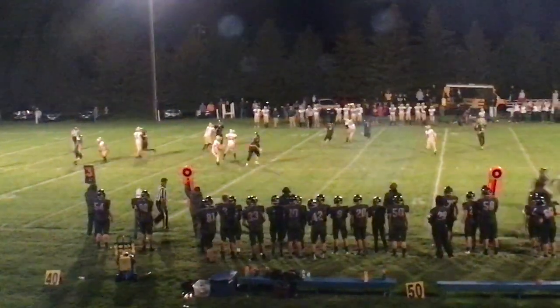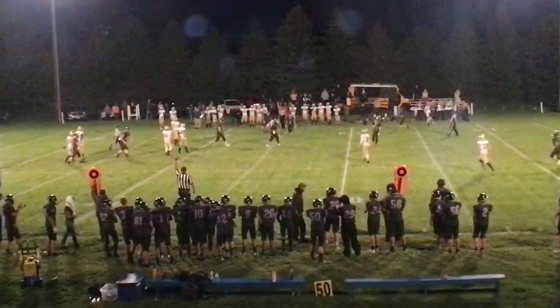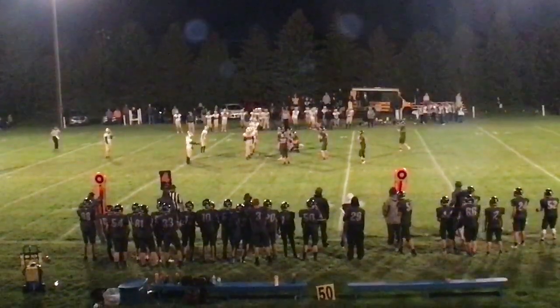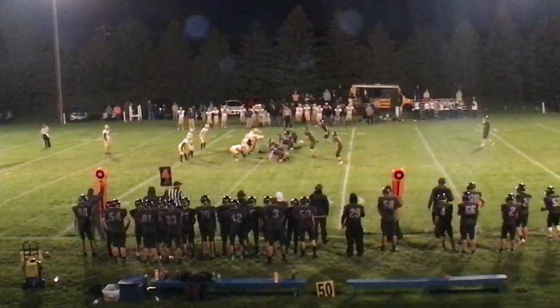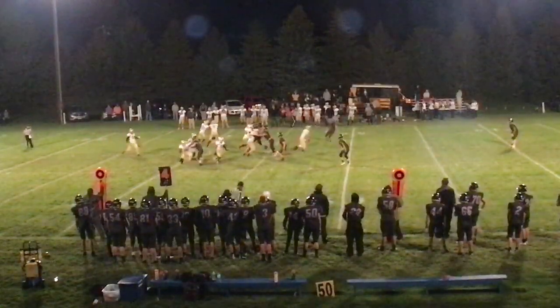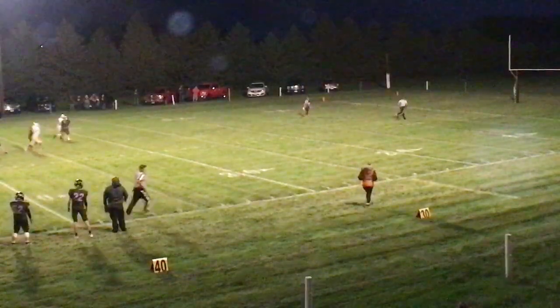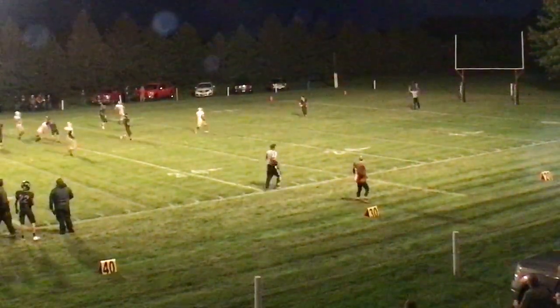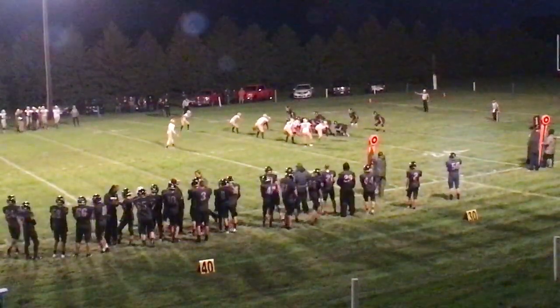Domeyer back to pass out of the shotgun. He completes it, but it's going to be well short of a first down. Dominic White back to receive the punt. It gets a big bounce. It takes a big bounce all the way into the end zone. So that's maybe a break for the second half. Silver Creek.